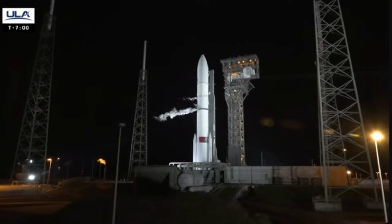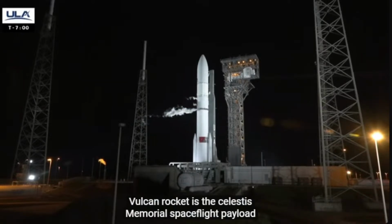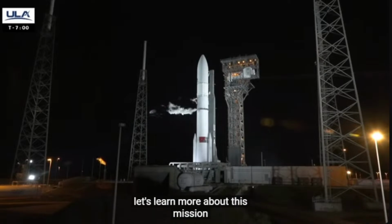Also riding atop today's Vulcan rocket is the Celestis Memorial Spaceflight Payload. Let's learn more about this mission.